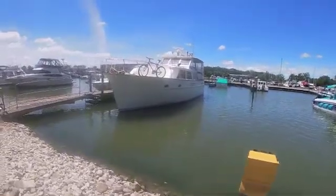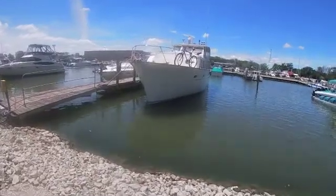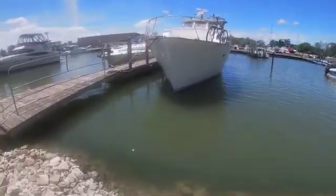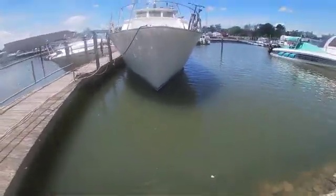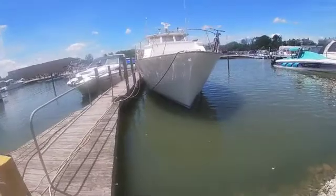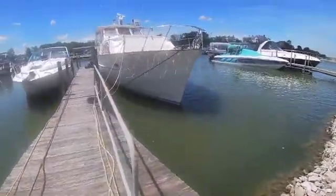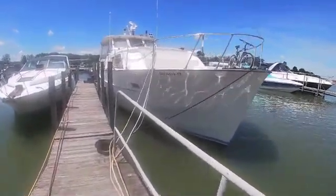This 1969 Matthews 46 flush deck motor yacht has always been in Port Clinton, Ohio. The hull was designed and built over in Great Britain and shipped over here. The boat was finished here in Port Clinton, and it has been in the Cleveland and Port Clinton area for its entire life. The current owner has taken wonderful care of the exterior.